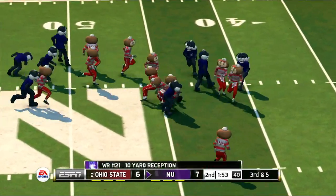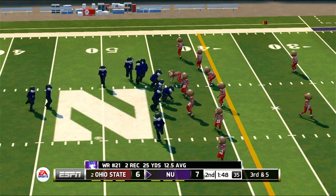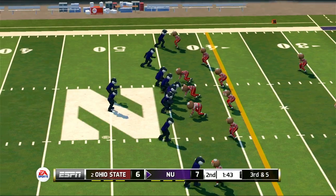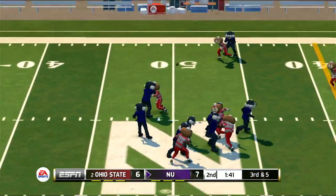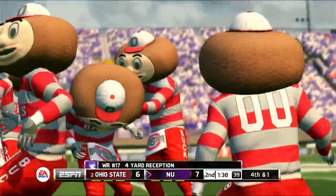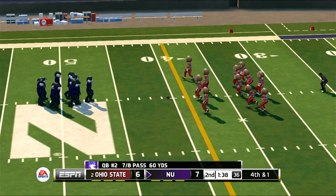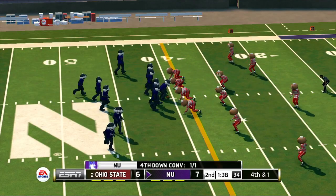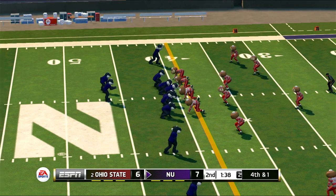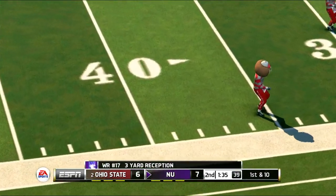And he's got it. He's taken down at the 44. There's a strike complete. Knocked out of bounds, right around the 40. That's a gain of four on the play. And again, they're going for it on fourth down. Fourth down. Set. Over the line. He's out of bounds, right around the 38-yard line.